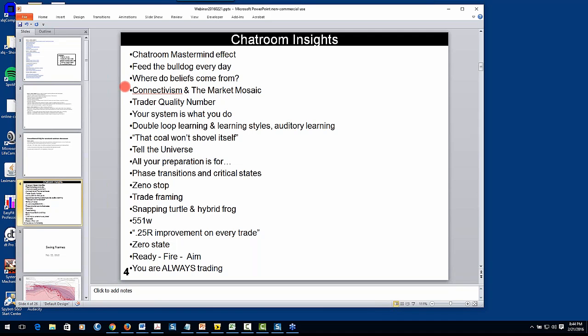Connectivism and the market mosaic. Connectivism is the idea that the world is so large that it can't fit inside your head. So what we end up doing is linking together cognitive resources to paint a larger picture that's three-dimensional or four-dimensional, adding time. The market mosaic is like that for us. There are a lot of indicators in there that are not tied directly to actionable systems, but which taken collectively help me start feeling my way through the fog of the market state.